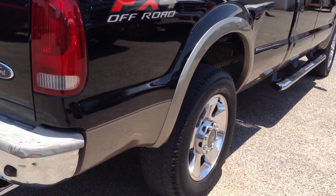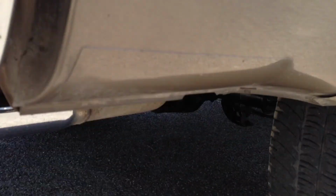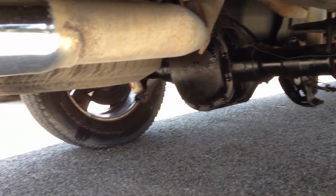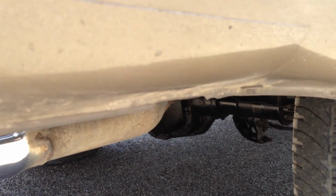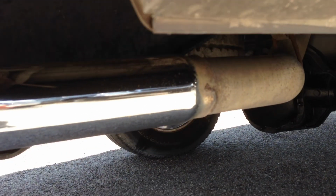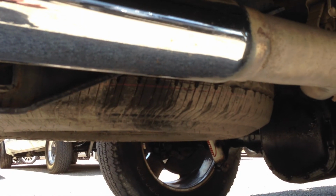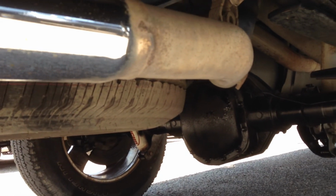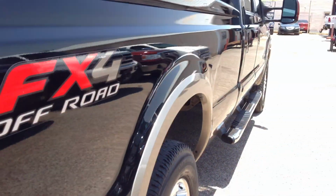Is this dual exhaust back here? Yeah, it is. Is that functional? It's just wide. It's got a wide pipe. So it's just for looks.